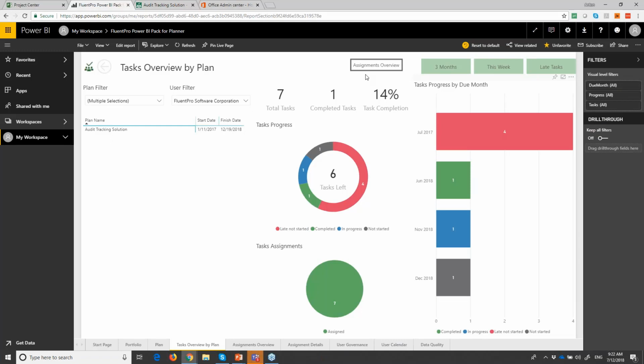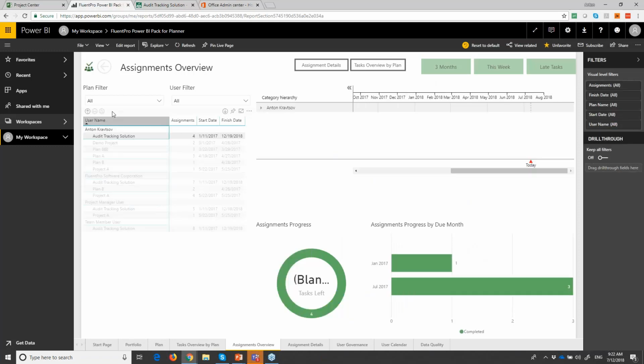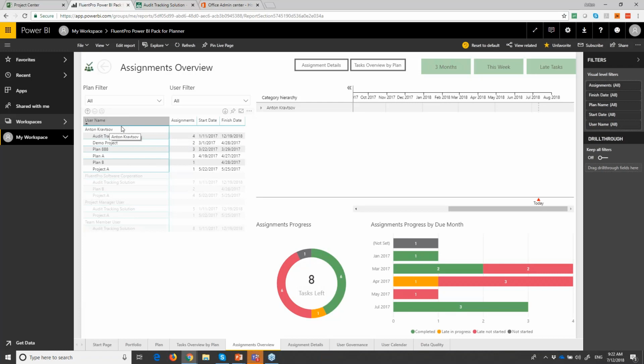So it's always very easy to get to the data and export it to Excel from Power BI. I can switch to the assignment view, a slightly different view, where the entire view switches. In this case, we see the information not by plan and user; here we go from the team member and then the plan. So I can see the assignments, for example for myself, across multiple projects. And everywhere you have those views: 3 months, this week, and late tasks, so you can very quickly identify issues, if any.